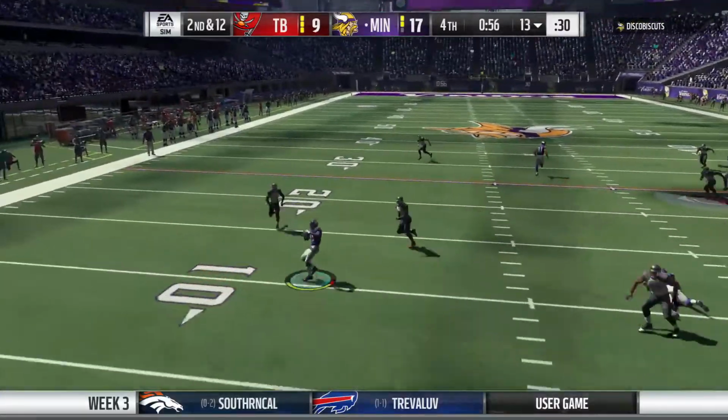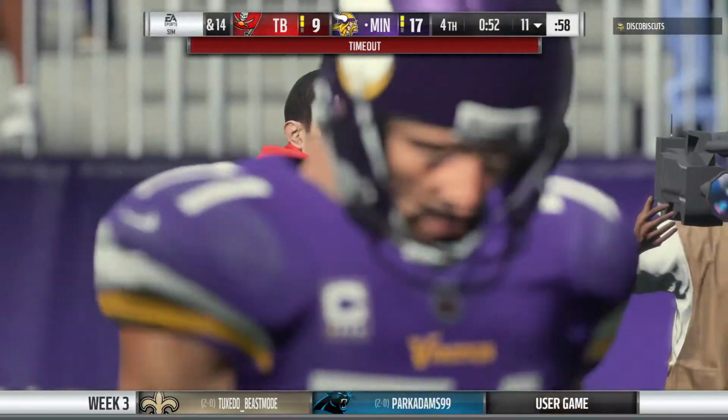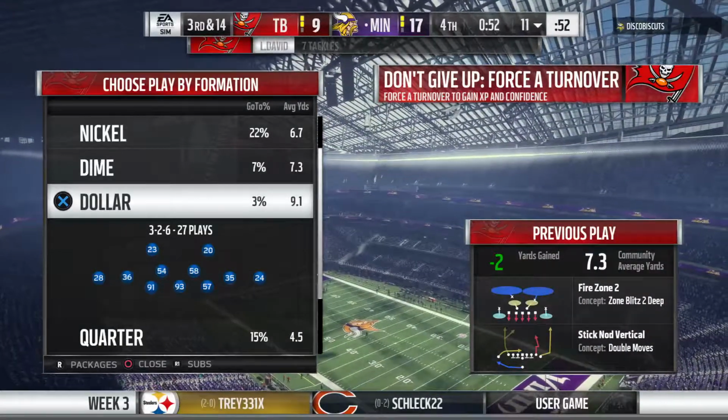Throwing here, Bridgewater. He's going to leave this for his running back. It's complete. Now the defense going to use the first of their timeouts. That'll leave them with 2 remaining. We'll be back after this.